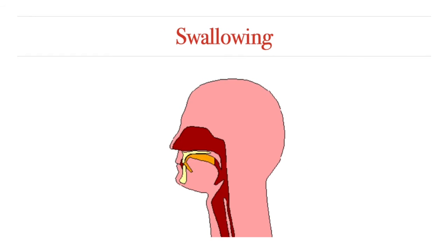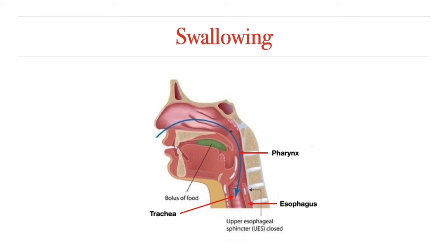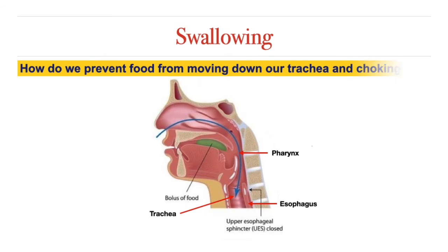So now that your teeth, tongue, and saliva have formed a bolus of food, you're ready to swallow. The tongue pushes the food towards the back of the throat, where it travels down the esophagus as a bolus. But this is not as easy as it sounds. You see, when you swallow, you move food from the mouth into your throat, a structure also called the pharynx. And branching off of the pharynx is the esophagus, which carries food to your stomach. But also branching off the pharynx is the trachea, or windpipe, which carries air into the lungs. So then, how do we prevent food from moving down our trachea and choking us?